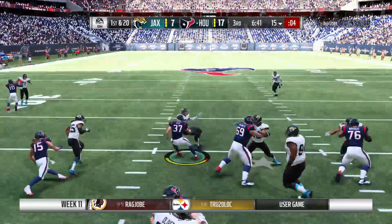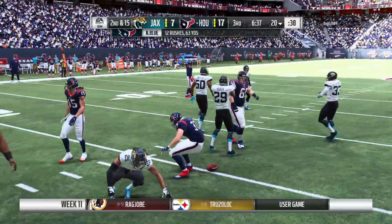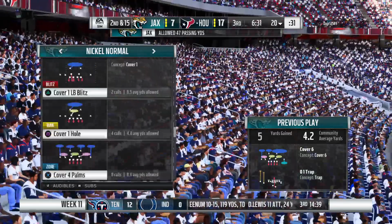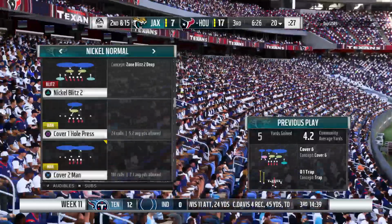They'll run it now out of the gun. Shows off the quick feet as he takes this one up to the 20. Give him 5 yards there, and it'll bring up 2nd down. 3rd quarter, and you've got the lead. You're not ready to go into that 4-minute offense to close the game out, but a running game can really benefit your team right now.